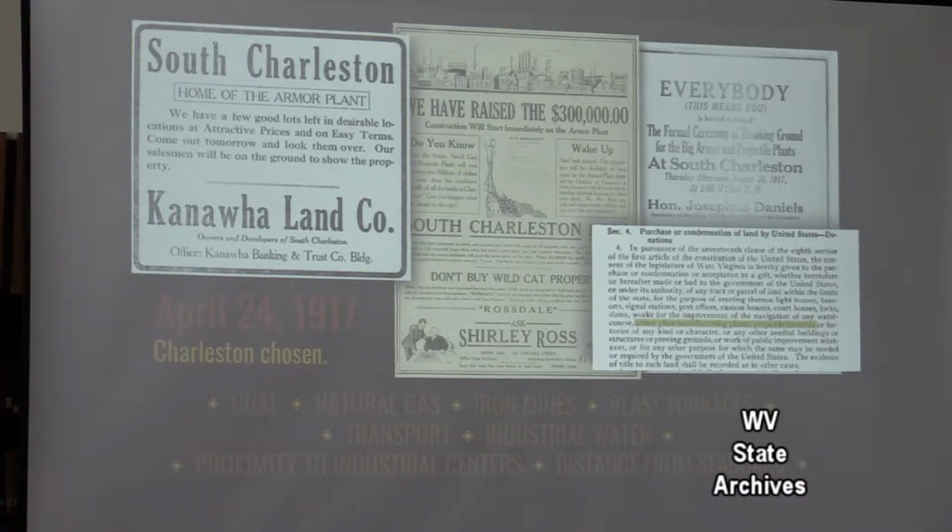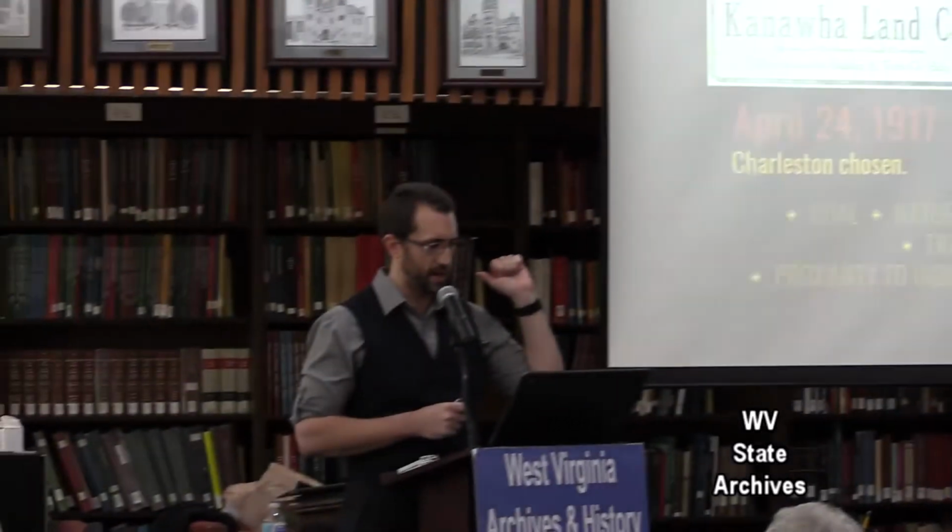There's just one final hurdle, which is that West Virginia state law doesn't allow the federal government to swoop in and take a chunk of land that big. So a special legislature is convened to write a hilariously specific piece of legislation that says the consent of the West Virginia legislature, and I have to shorten it a little bit, is hereby given to the purchase or condemnation or acceptance as a gift to the government of the United States any tract or parcel for the purpose of erecting lighthouses, beacons, signal stations, post offices, armor plate manufacturing plants, projectile factories, and so on.